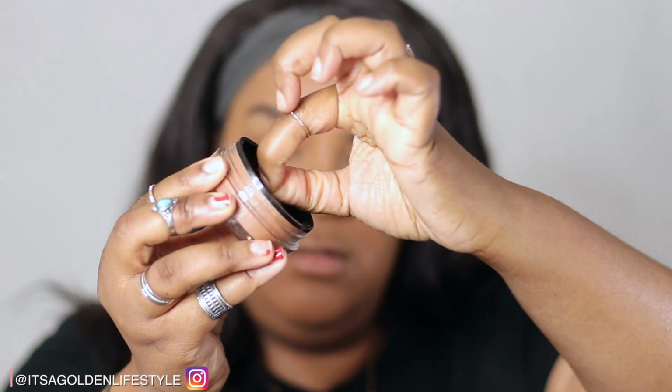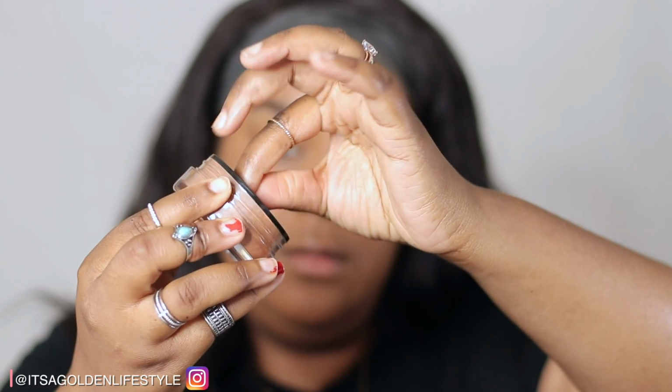I'm pulling it out. That literally took me like 5 seconds. So I don't want to hear anyone talking about, oh, they have to secure it to make sure it doesn't fall out. Like, NYX did it, so everybody else can do it too.